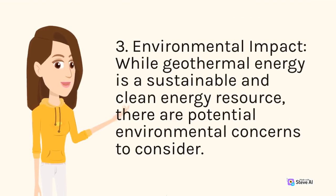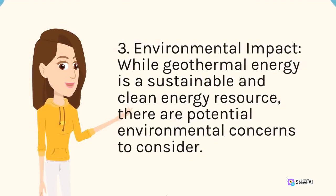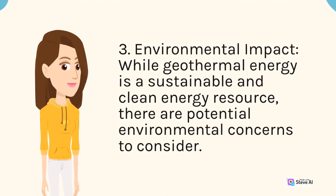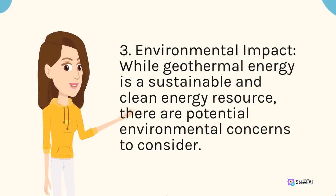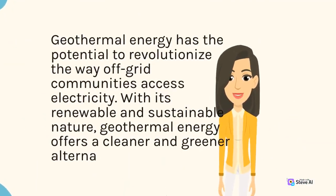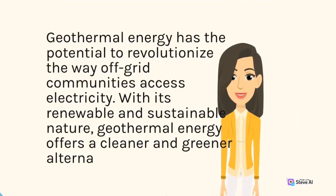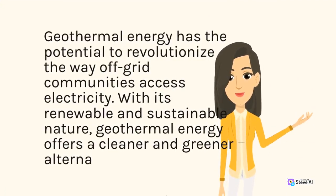3. Environmental impact. While geothermal energy is a sustainable and clean energy resource, there are potential environmental concerns to consider. Geothermal energy has the potential to revolutionize the way off-grid communities access electricity. With its renewable and sustainable nature, geothermal energy offers a cleaner and greener alternative.